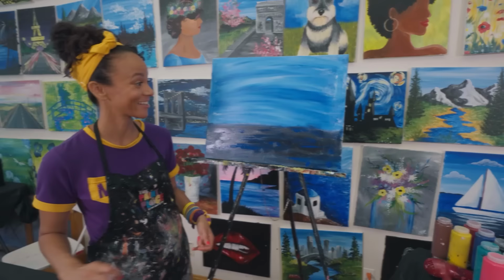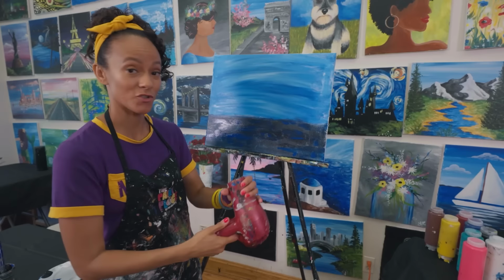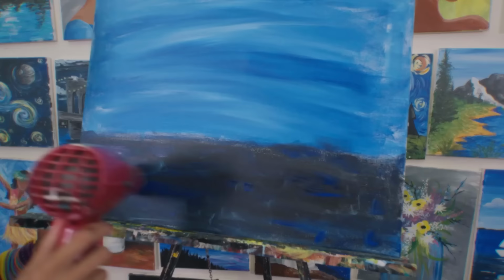Okay, now, I see a hairdryer. That's such a smart way to make the paint dry faster. Okay. See? I'm gonna dry my paint so then I can add the next material. Oh yeah. Okay, I think that's pretty good.